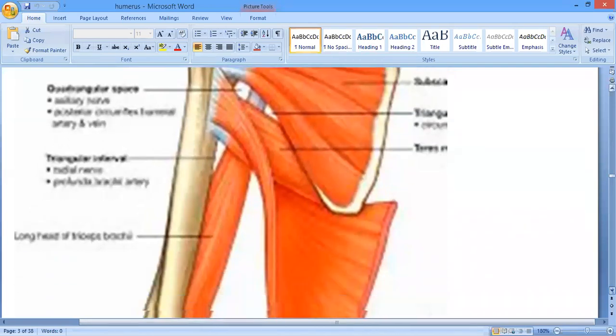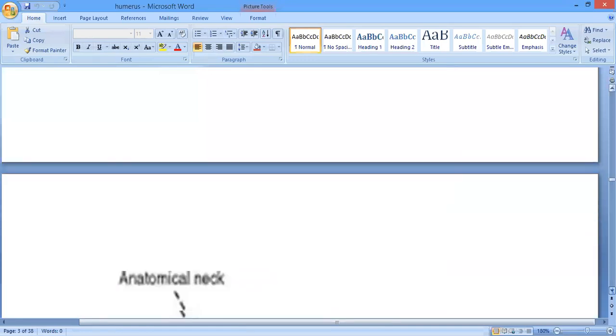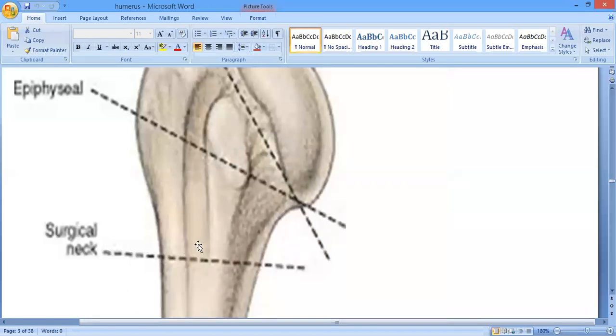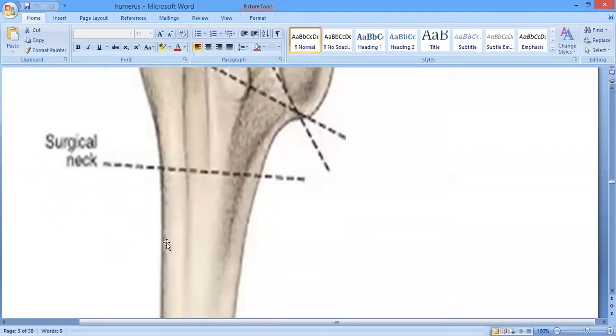Okay, now we'll talk about the surgical neck of the humerus. The surgical neck, I told you, is a constriction below the tuberosities. There you can see, it's a constriction of the neck just below these two tuberosities. On the lateral aspect, we have the deltoid tuberosity. So the surgical neck is a constriction present between these tubercles and the deltoid tuberosity. It runs from just distal to these tubercles and moves to the shaft of the humerus.